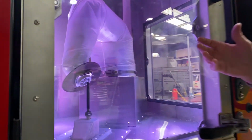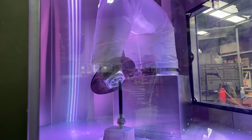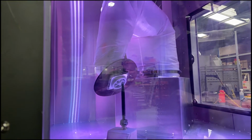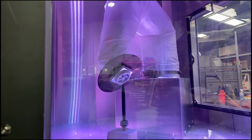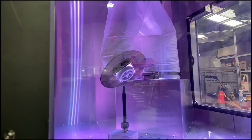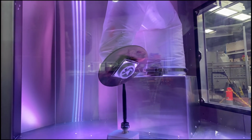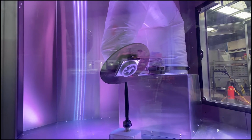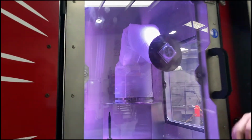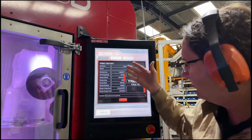The part's nearly done, so it's just under 15 minutes to produce this part, and the part's nearing completion now. Alright, so that's the whole printing process complete. You can see here some feedback on the print time, etc.